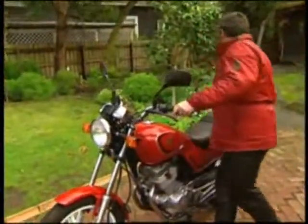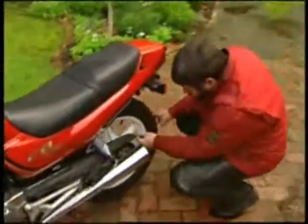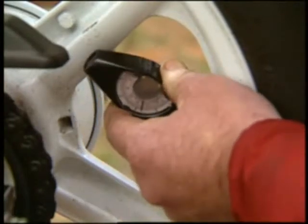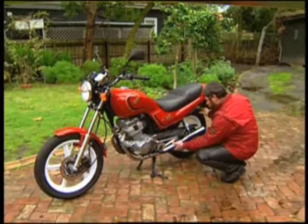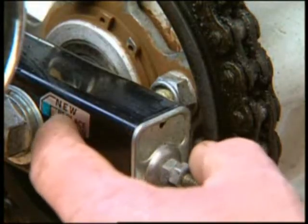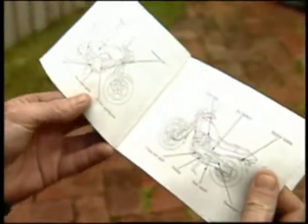It's important that once a week at least you do a more thorough check. For instance, because tyres are critical for bike safety, tyre tread and pressure must be checked regularly. And if you're riding a bike with a chain, make sure the chain is lubricated, properly adjusted and not worn. Your owner's manual will show you exactly what should be checked on your bike.